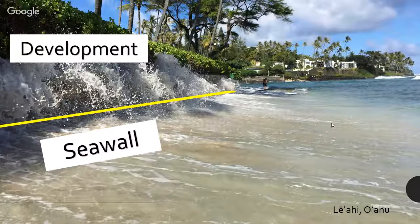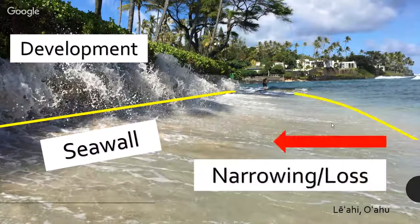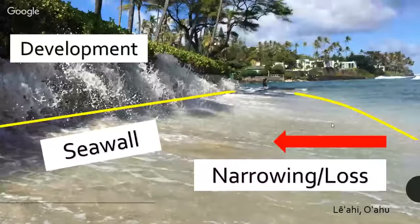So what happens when we put in a seawall? It changes the movement of the sand and the waves. And what it leads to is the narrowing and loss of beach. So this taught me the idea of protecting property, but at the risk of losing the beach. I was really interested in how that issue might play out with sea level rise.